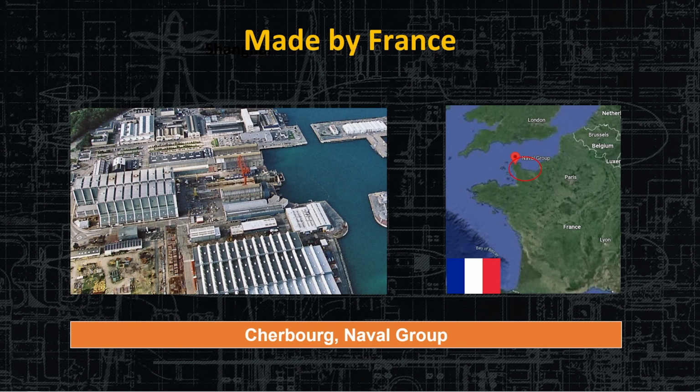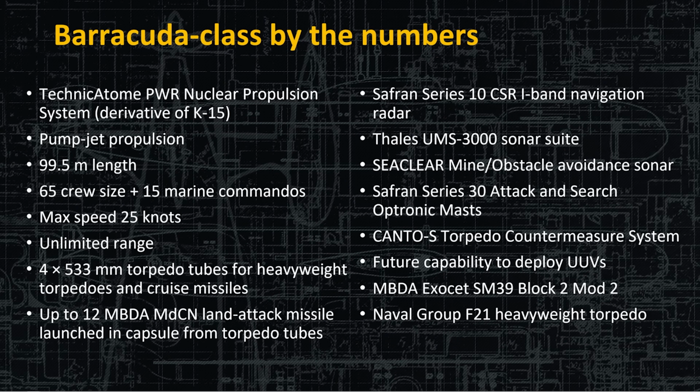I'm told I say that wrong, but there's going to be a lot of French words I say wrong today, so please forgive me. That's the naval base that builds it, though. Okay, so Barracuda class, by the numbers again. I'm going to be going back and forth between Barracuda class and Suffren class. It's the same submarine. It's just this thing has been Barracuda for 15 years, and out of nowhere they changed it to Suffren class.